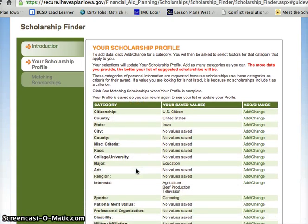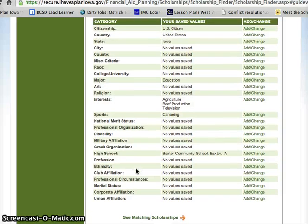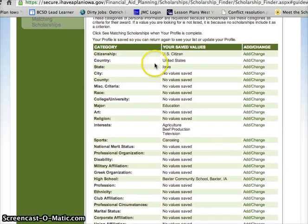And it's going to be about narrowing down the scholarships, because there are thousands of scholarships out there. So how are you going to figure out which ones are going to be most relevant to you, and maybe the ones that you have the best chance to get? So again, take your time. There's a whole bunch of ways you can narrow it down. I've narrowed it down a little bit already.